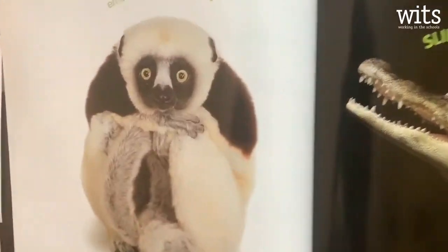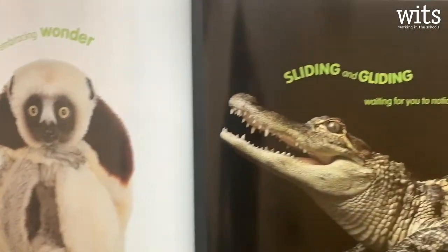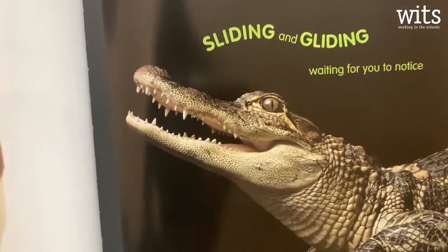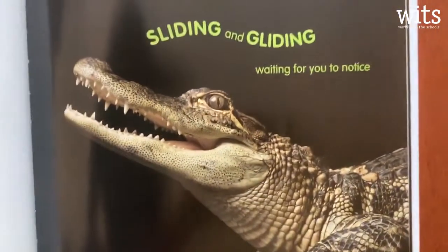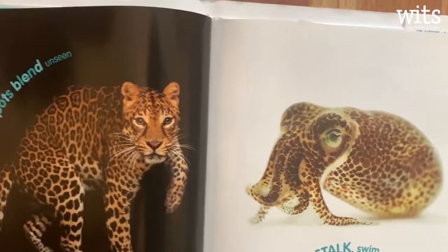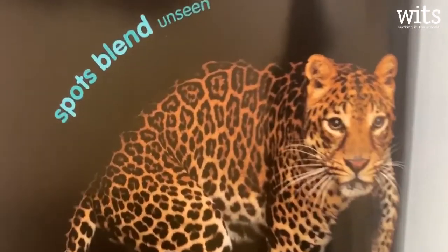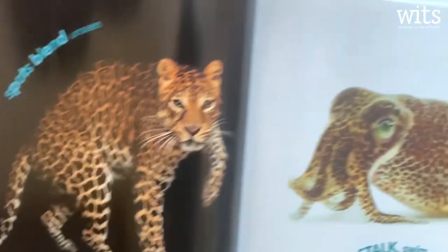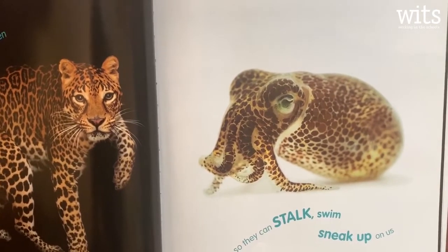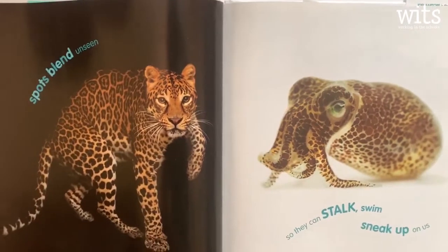Embracing wonder. He looks very curious. Sliding and gliding, waiting for you to notice. Spots blend unseen. So they can stalk, swim, and sneak up on us. They have similar coloring, interesting.